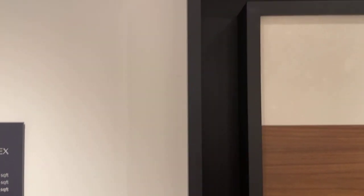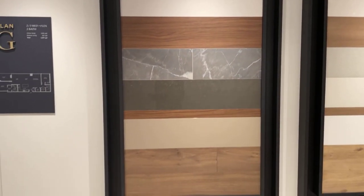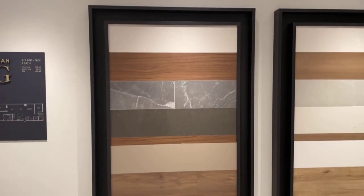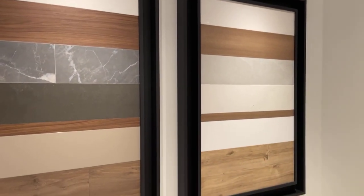And while I'm here, I will show you, we've got the Smith. This is the Smith color scheme that we're looking at in this particular home. It's the darker of the two. You can kind of get a sense with a bit more of the darker gray tones. And the Farrow is the lighter scheme that we're going to see in the next 2-bedroom option that we're going to go take a look at in just a moment.